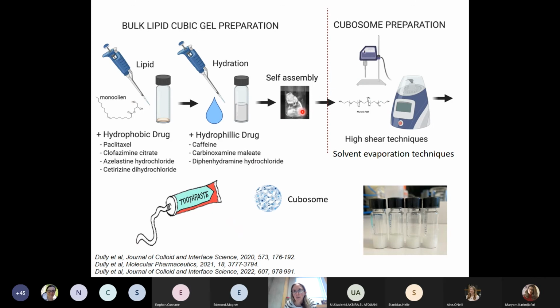We can break that up and homogenize it if our drug is not super sensitive and form cubosomes, and you can see the solid dispersions down here. We also use this system to encapsulate enzymes, and we saw that the enzymes, which usually lost activity after 3 days in solution, were stable upon release from the gel for up to 10 days. But we don't do homogenization with our enzymes because they would not like that, and we used a different solvent evaporation technique to form cubosomes in that case.